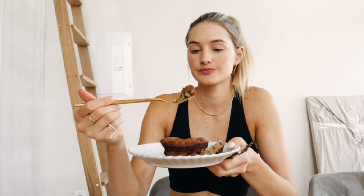Let's try it. It is like a sweet pancake. The inside is a little mushy, could go a little longer, but this is really, really delicious.